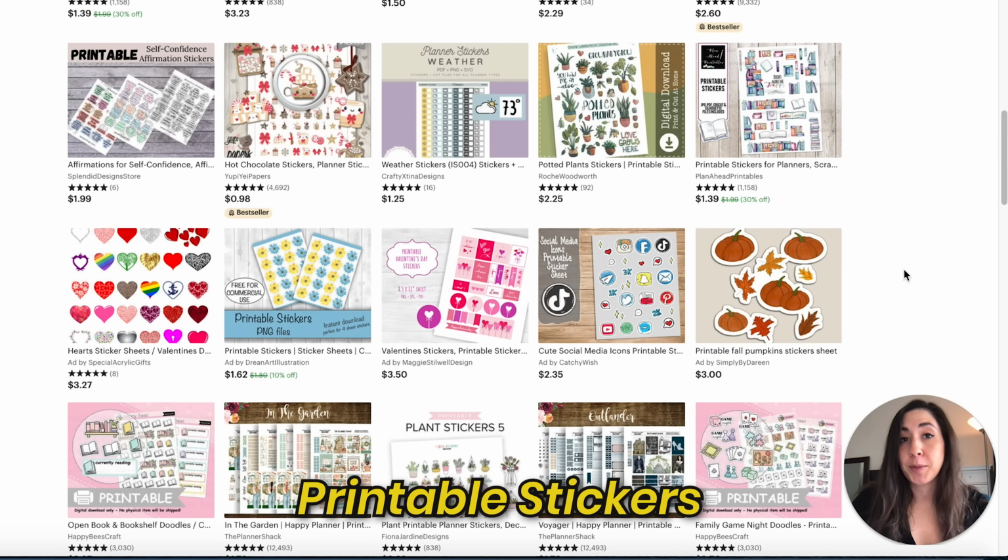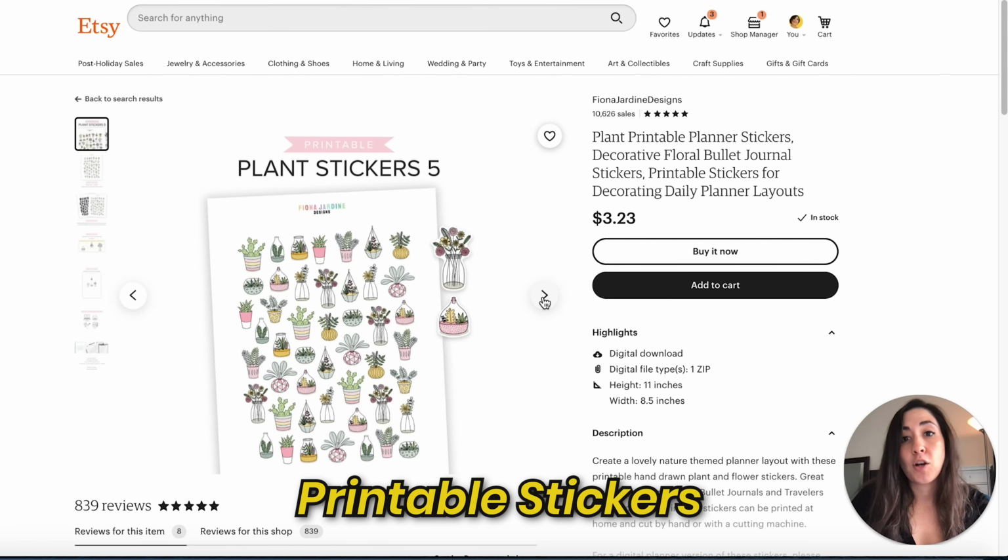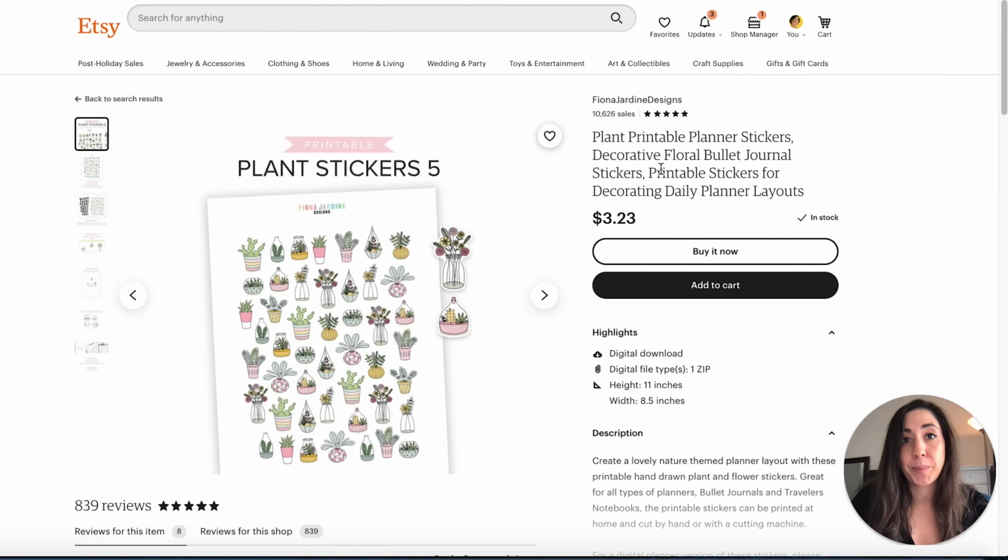You can create printable stickers. So if someone has a Cricut or Silhouette machine and they know how to print stickers, but they don't want to create the actual images or the cut lines, you can sell a Cricut file with the cut lines on there and all the graphics that you create on the sheet, and you're just selling the digital file, and then they can print it out themselves and use their Silhouette machine to cut the sticker out.